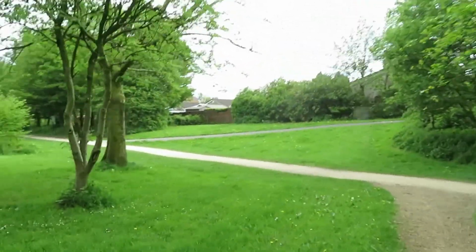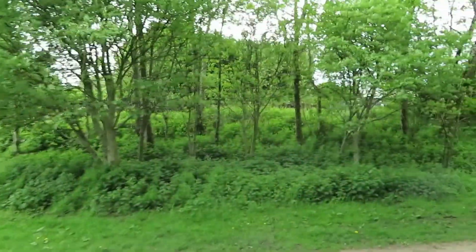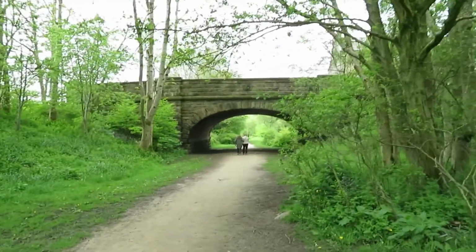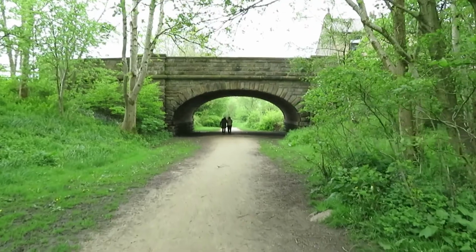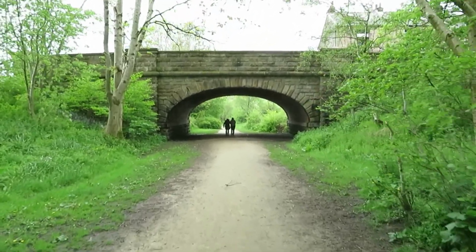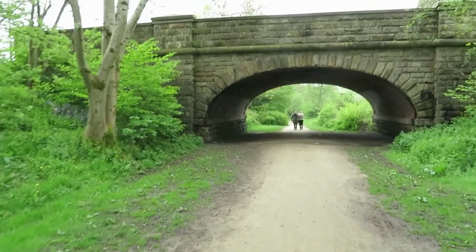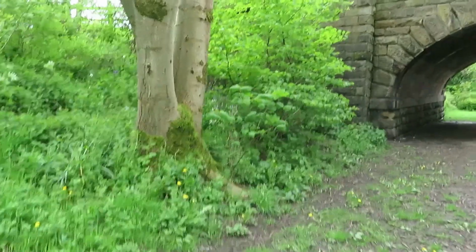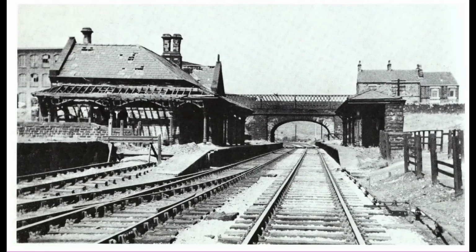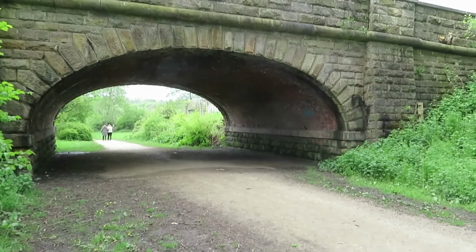Again, this line's been turned into a bridle path, walk, cycle path, or whatever you want to call it. But that was the location of Leigh Station, and just at the bottom of that beautiful elliptical arch there, that was actually the platform level. So I would now be standing on the platform here. This would be the platform, and the line would drop down here for the trains to come in.